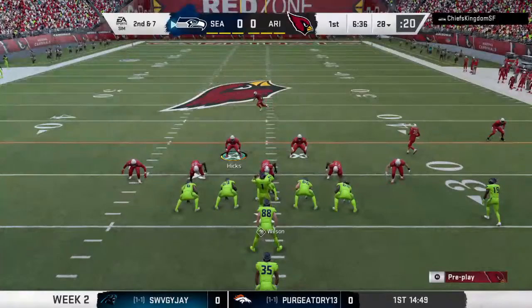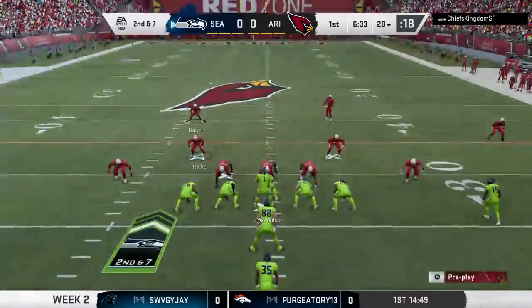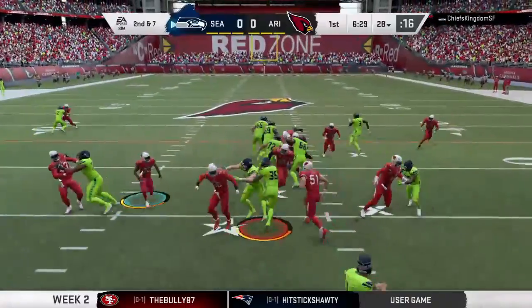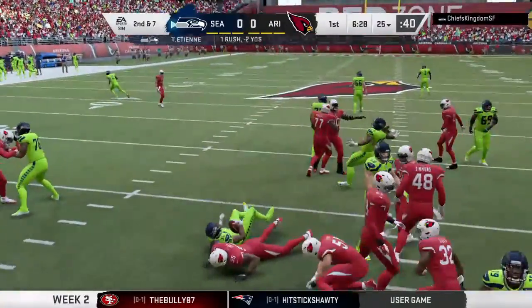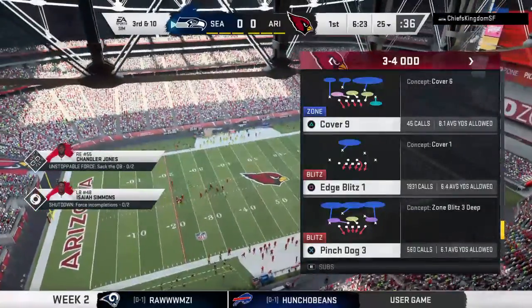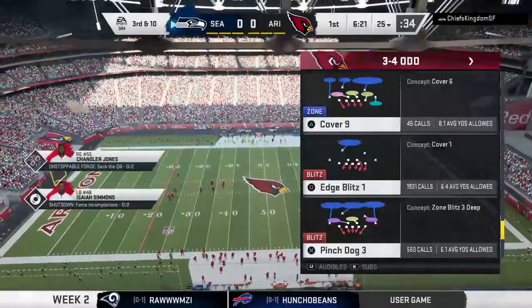Here's 2nd and 7 now from the 28. And he'll give it here to his running back. And he is met quickly in the backfield. Down he goes, folded like a lawn chair.